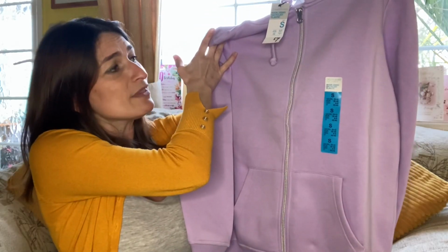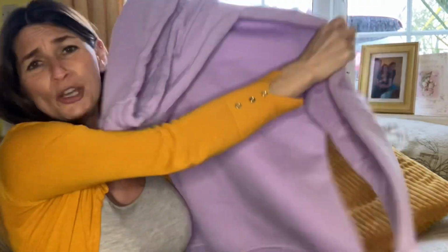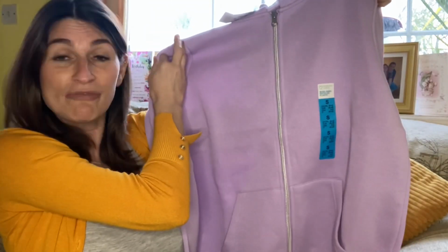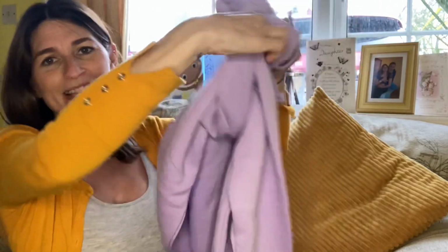It costs £7, so it's not breaking the bank. Who would guess it's a £7 hoodie? Doesn't look it, and it's really nice. So get yourselves down to Primark and purchase these really cheap hoodies.